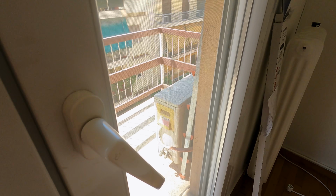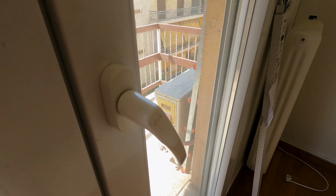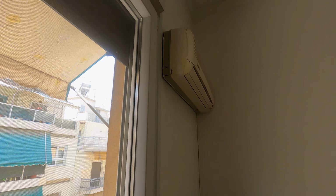And just for reference, in this apartment, the compressor unit that's already installed in my bedroom is sitting on the balcony. It is on the brackets. It's just sort of elevated for air circulation. And then there is the inside unit. So if you've never seen that before, that's what that looks like.